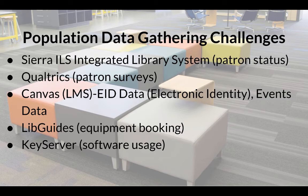Also, I mentioned events. It would be wonderful if I could hit export at the end of every month and get a list of events as well as the number of attendees at those events. Canvas does not offer that out of the box. Instead, at this point, we're doing manual counting of those events. That's not a sustainable practice.